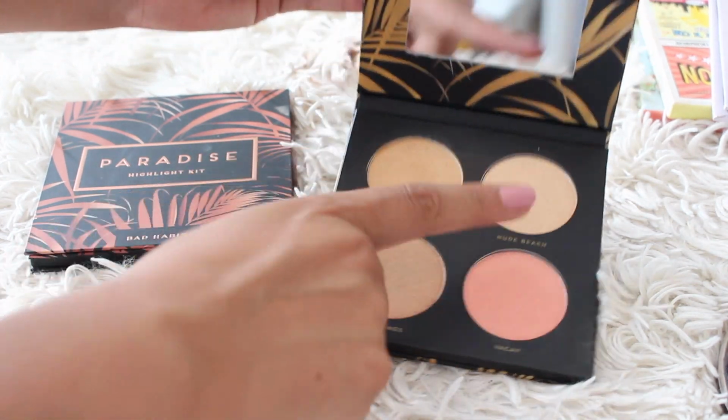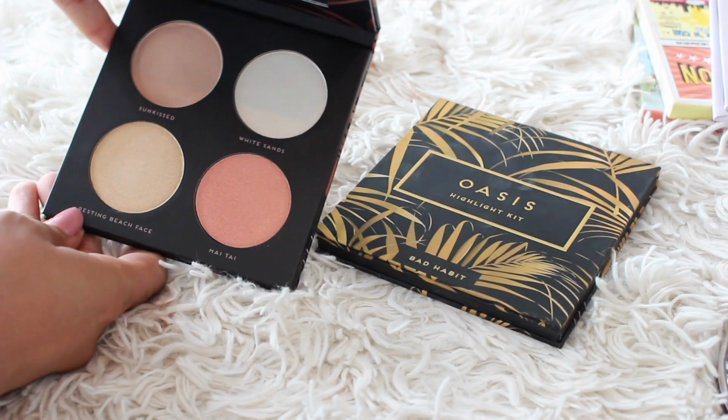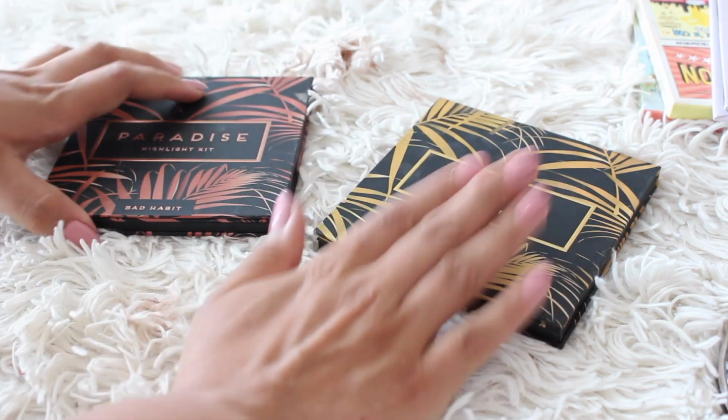This is actually a cream, and then the other 3 are powder. And then I'm going to get rid of the Paradise. I haven't actually used this one yet, and I don't really need to, and these shades are a little bit lighter and not as suitable for me. But I did like this one.